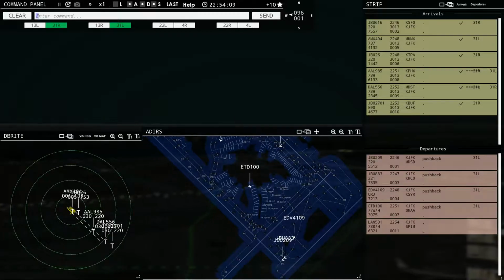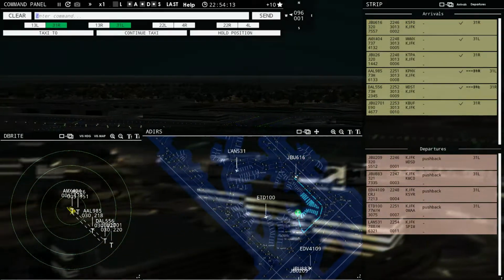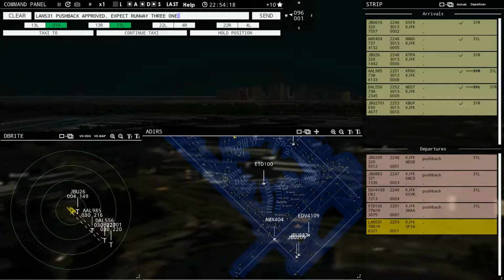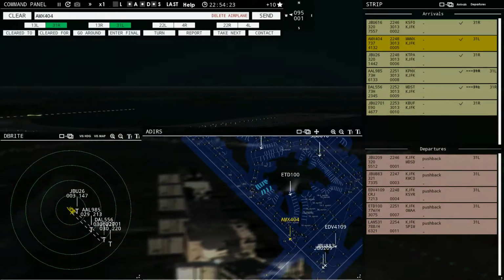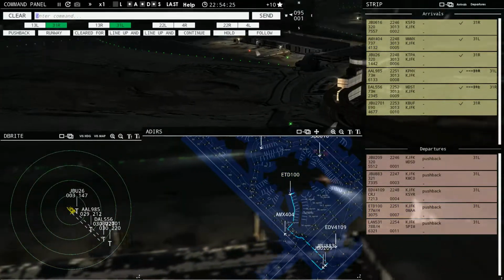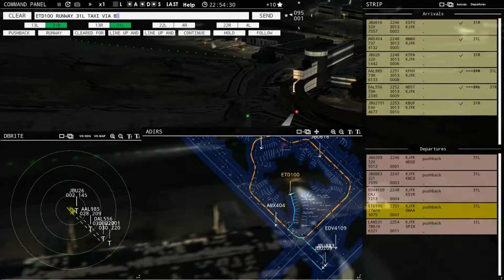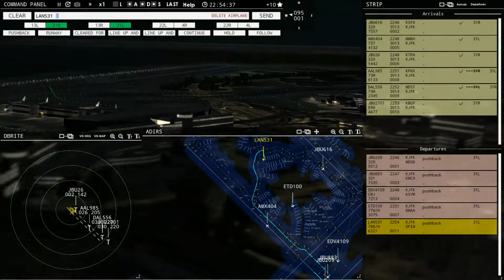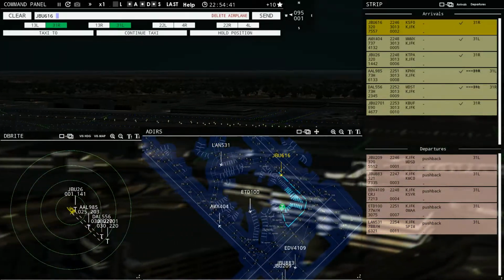Vacate runway right onto taxiway Mike Delta, Air Mexico 404. Tower, Land 531 requesting push and start. Ground, 31 left pushback approved. Kennedy ground, good evening, turn right on Alpha and hold short of Golf. Alpha short of Golf, we're runway 31 left. JetBlue 434. Ground, Etihad 100 ready to taxi. Runway 31 left taxi via Bravo Hotel Zulu, Etihad 100.